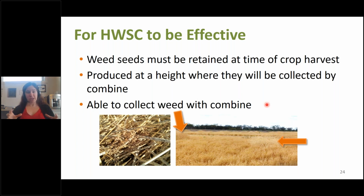But they were so round and bushy that they would actually roll up onto the header of the combine and off the side without actually feeding in. So as the header was spinning, it just spun over top, it rolled. And so I had to go back and add this. You have to actually be able to get the weed to go in the combine as well if you're going to manage them with these tools.